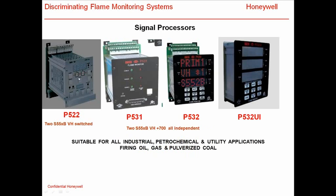This is the most mature product that we have. There are thousands of these units in operation for many years. And it is, I would say, the easiest one to set up. It can support two viewing heads, but these two viewing heads have to be switched from A to B. So you can only have physically, or electrically, one connected to the unit, and one is like a standby. So if you have to use two switched heads, there is a better product that we'll discuss in a minute.